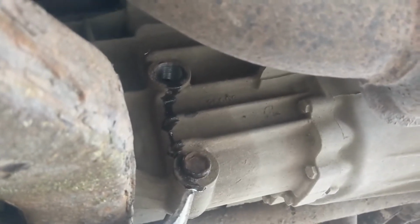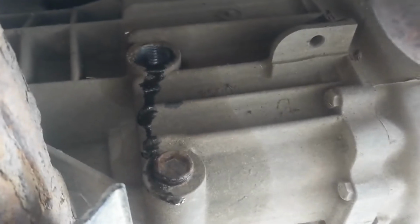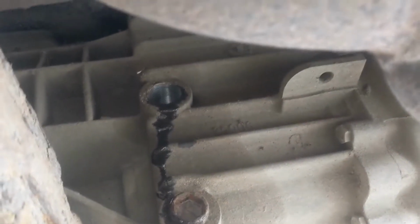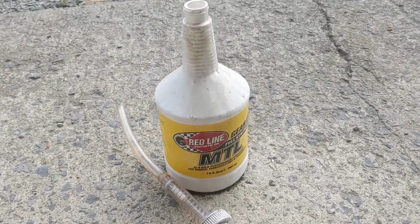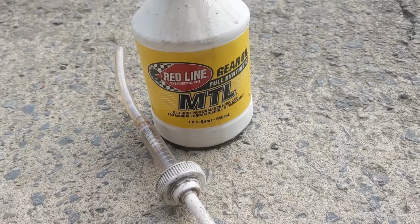Well, I dipped my finger in. It didn't seem low, but I'm still going to add some more lube here just to make sure it's topped off, because this transmission is really whiny. I'm going to check the transfer case too while I'm at it. This thing don't exactly deserve Redline MTL, but that's all I had left.